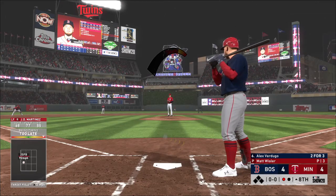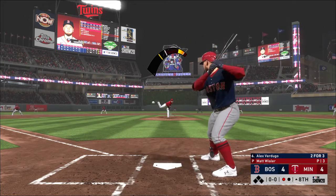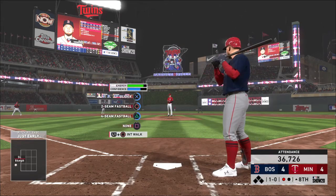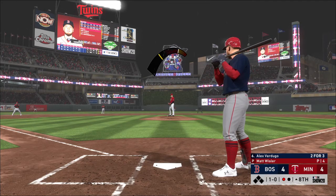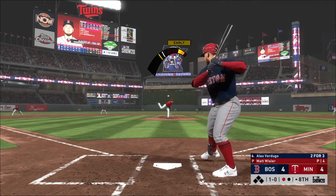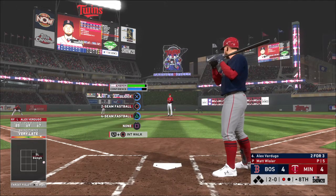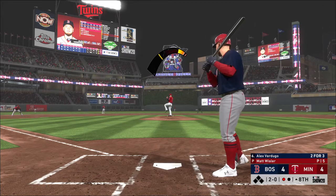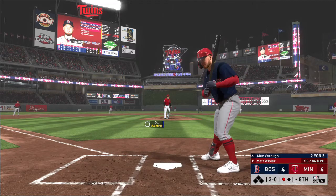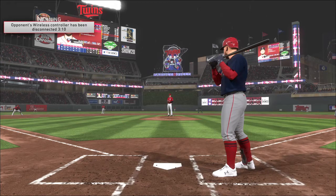Standing in, Alex Verdugo. He was retired via the ground ball last time up. Now here's a slider that can't quite get back to the outside corner. It's ball one. Did he go around? No, he did not. Ball two. Outside. 3-0 now. Every base runner in a close game like this really matters, so you can't afford to be giving out free passes this late.